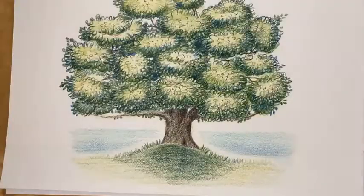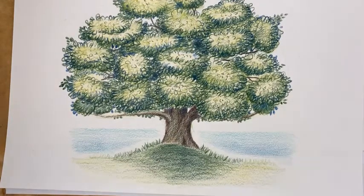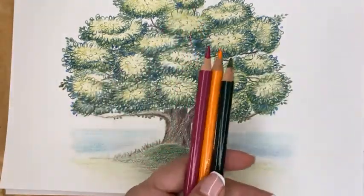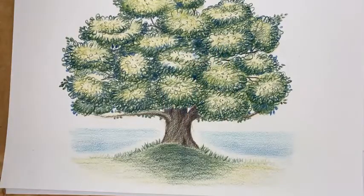Really simple. Pink, orange and green. Let's find a pink. Orange. And green. Let's go for that dark green, why not? Okay, so with your three colours for our tulips, just make sure that your pencils are nice and sharp, because we need to be nice and refined for these beautiful tulips.